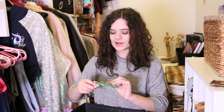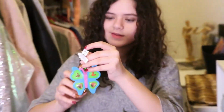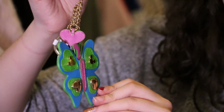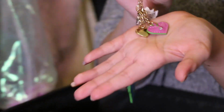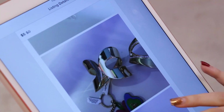Next up we have a little Disney charm. It is, hold on, let me hold this right. It's a green, blue, pink, and gold accented butterfly. It has cute little heart charms up at the top near the clasp. It's really cute, it just doesn't match anything I own.